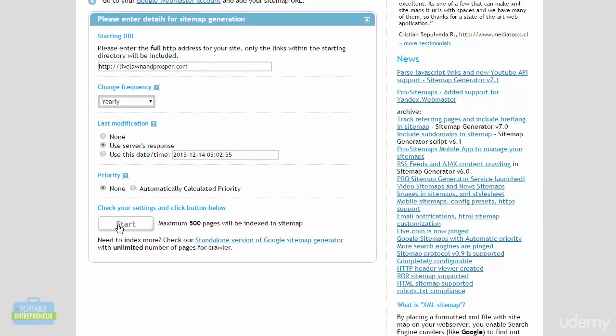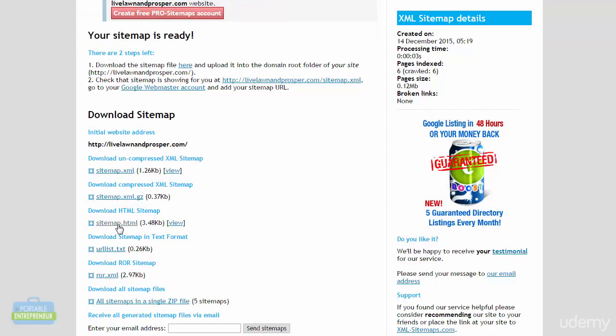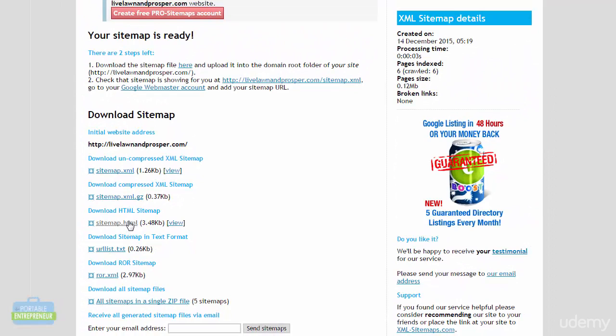And then I can go ahead and click start, and it is going to generate the sitemap. So as you can see, it's that easy. Now I can download the sitemap.xml file, and I can also go down and download this sitemap.html file as well. Then you can upload those onto your host.